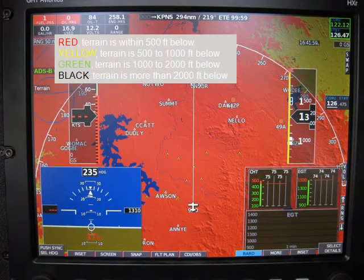This is the terrain view now. I am obviously on the ground here. Everything around me is red. You'll notice a little bit, the very top right is yellow. That terrain is actually lower than where I'm located in Dahlonega, Georgia. And then the box above, I talk about the terrain is within 500. It is red, yellow 500 to 1,000, green 1,000.